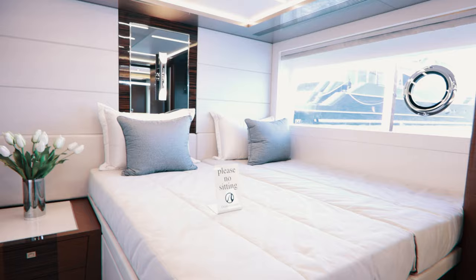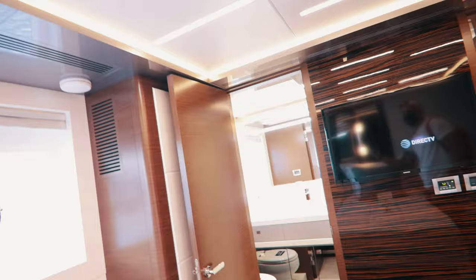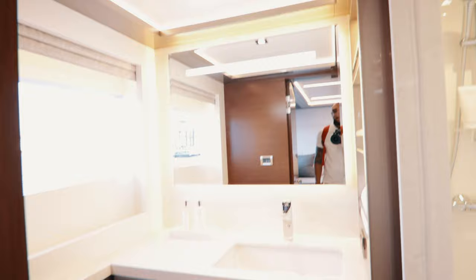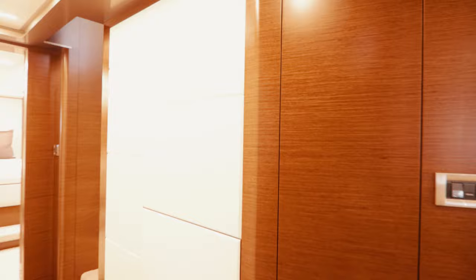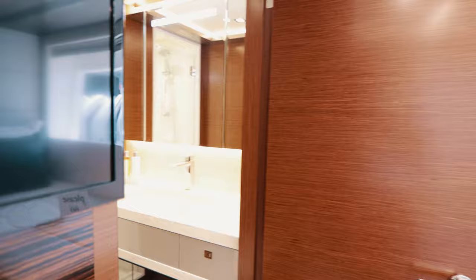This is a guest bedroom. You have double beds, twin beds. Yeah, everything is super, super duper high quality. You have your shades. I like that they don't share bathrooms. Every single room has its own bathroom. And that's important. What is this? Okay. Storage. Cool. Let's go upstairs.